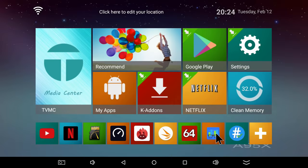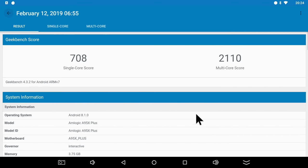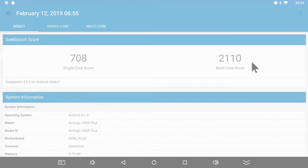In the Geekbench 4 CPU benchmark, the box got a score of 708 single-core, and 2,110 multi-core. This is a bit lower than the Meekool KM9 because the CPU in this box is clocked at 1.7 GHz while the others are clocked at 1.8 and 1.9.